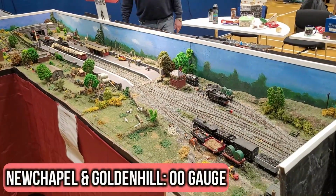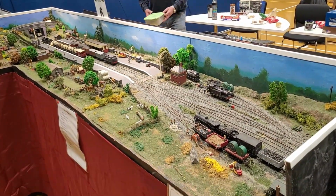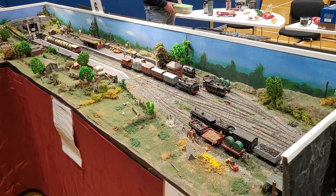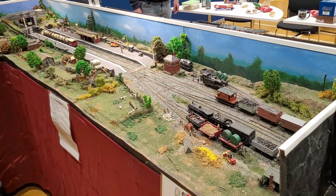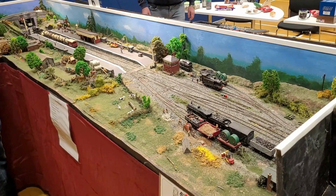New Chapel Golden Hill. Chris McCready's double O gauge layout is a double track section set at the north end of the Potteries Loop line, which opened in 1874 by the North Staffordshire Railway and closed in 1976, with the layout built using photos from the 1960s.